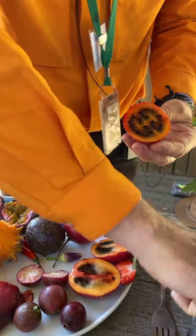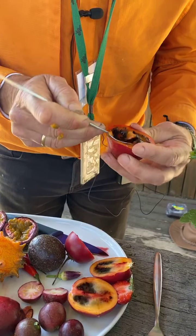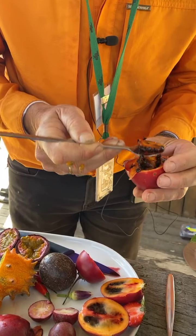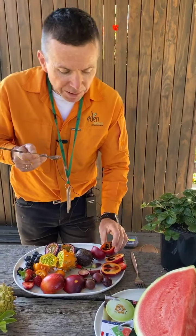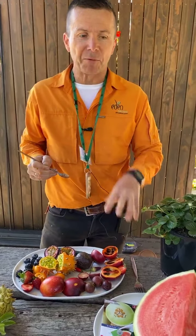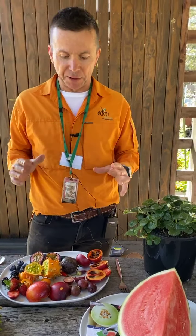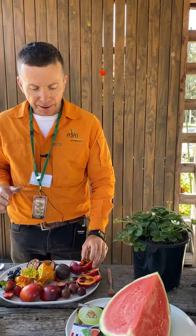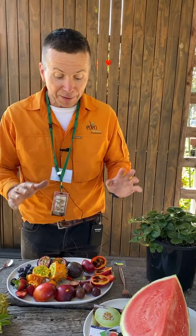And you eat it like this. It's a little bit tart, but at the same time it's actually beautiful. So that's a really good one, and it's a very useful shade tree around the veggie patch or whatever. So strongly recommend that for its shading prospects.